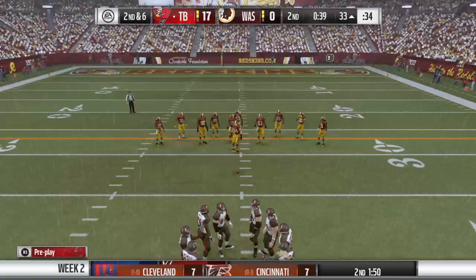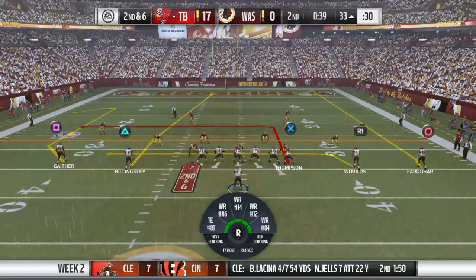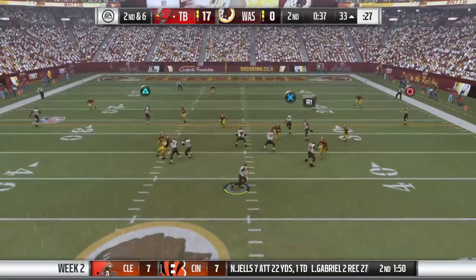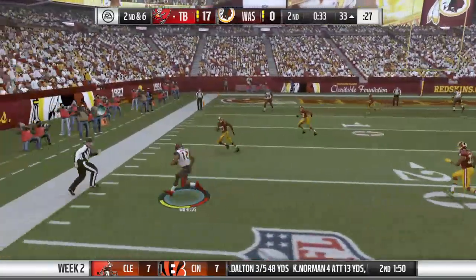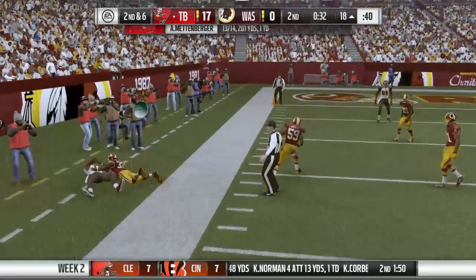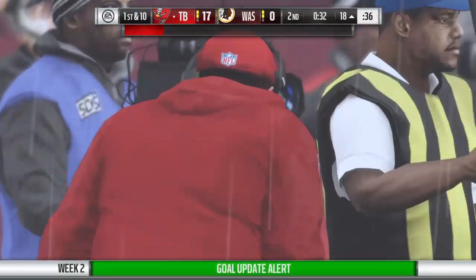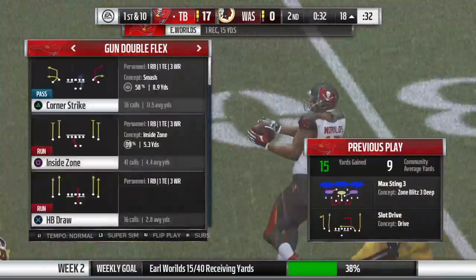So they complete the pass, and now they face a second down. They come out 5 wide, 3 of them to the right side. Now a shotgun snap as they'll look to throw. Quick hitter here, it's complete. And 15 yards there on the catch and run.